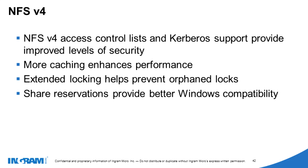NFS version 4 gives us access control lists and Kerberos support, providing improved levels of security. I have more caching, which enhances the performance of the environment. Extended locking means that now, because of the multi-tenancy, I can prevent orphaned locks. And I have share reservations, which provide better Windows compatibility in the SMB space.